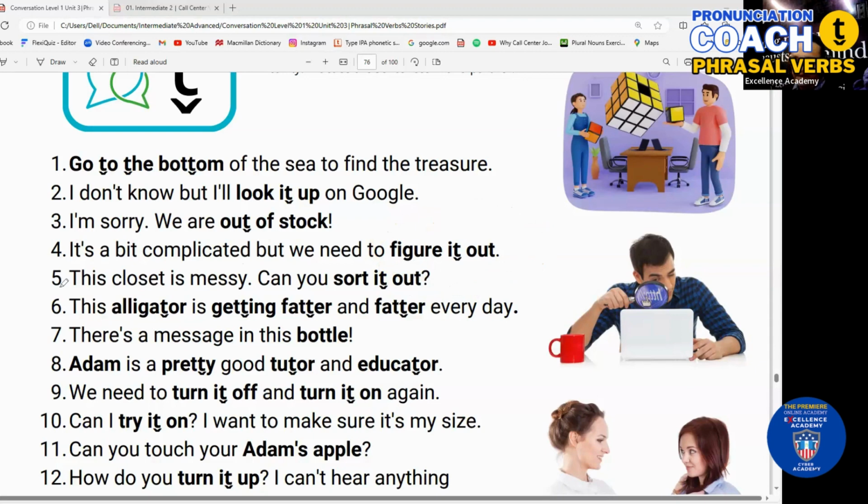It's a bit complicated, but we need to figure it out. Nice. Number five. This closet is messy. Can you sort it out? Number six. This alligator is getting fatter and fatter every day.